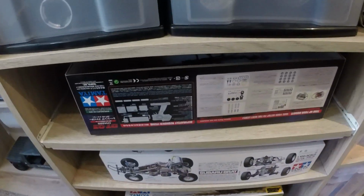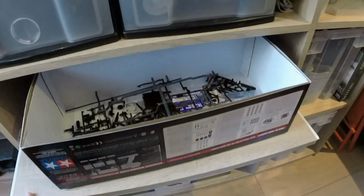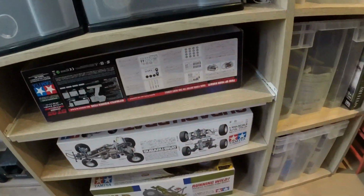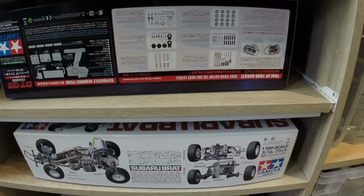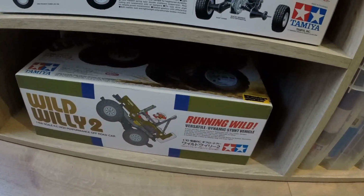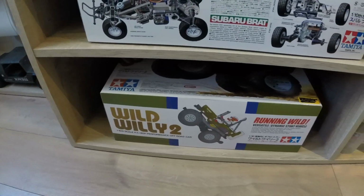Oh, you like this. So if I'm building a kit, the box is a bit in the way, so what I've got is a sliding shelf, so you can go rummage, rummage, rummage, and then when you finish, put it all the way there. So then I've got the Brat, which is ready to build, and the Wild Willy down there, which I need to build at some point in the future. That's another gift from Pete. Thank you very much, Pete.